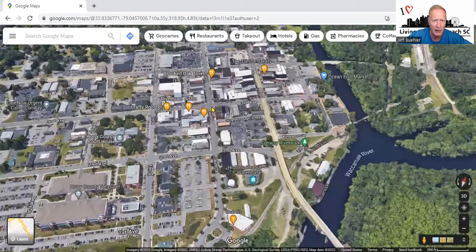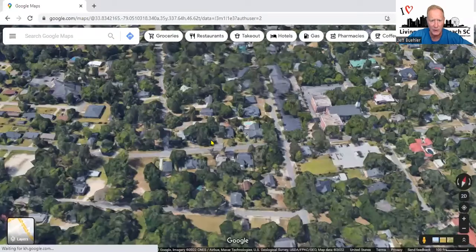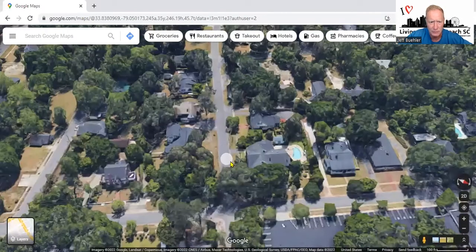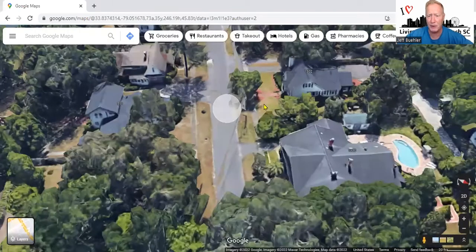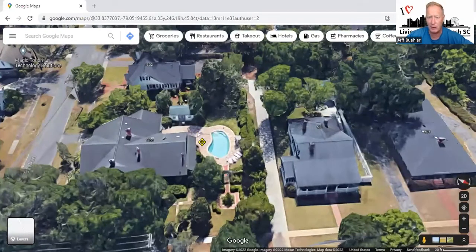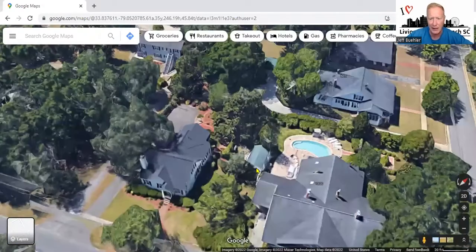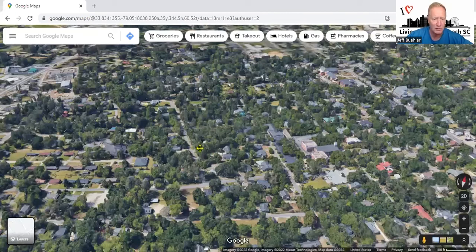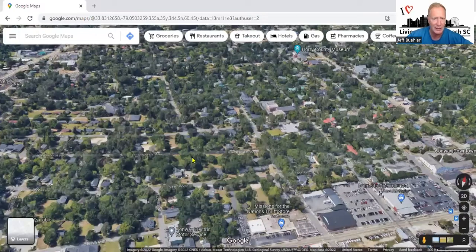And you will find homes here that are kind of scattered throughout. Some of these homes were built in the 40s and 50s, but you're also going to find some of these homes where people have done a lot of renovations to them. So you can be in that downtown area. If you're looking for that quintessential small southern town kind of feel and vibe, well, Conway is definitely where you want to be.